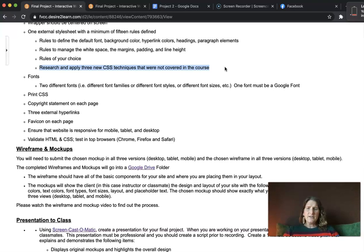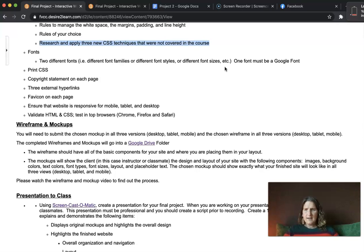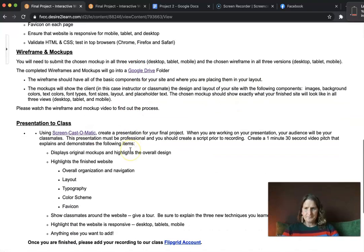And then last, you need to make sure you validate your HTML and CSS, and you should test in the top browsers, Chrome, Firefox, and Safari. So you should have 0 errors in HTML and CSS. Wireframes and mockups. You guys should have already been working on these, but regardless, they do need to go in the Google Drive folder that I've linked to.